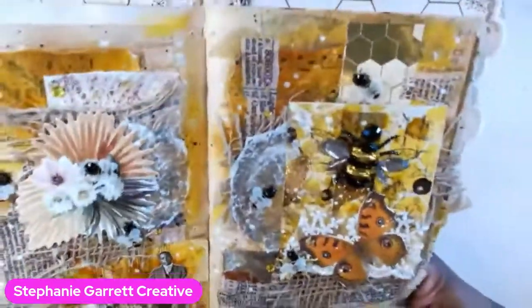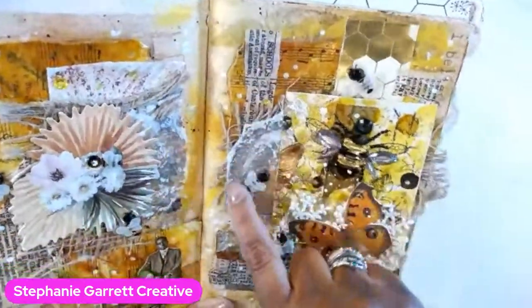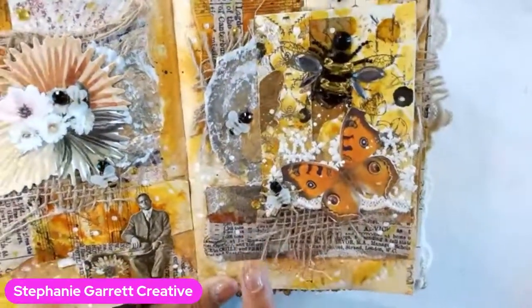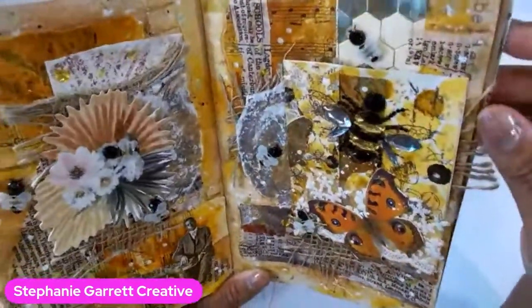So I love the elements. I like mixing all the elements, mixing the scrapbook paper with the jelly prints, with the collage papers, with the mark making papers, right? With the stickers, with the embellishments. I love that sort of thing. It mixes so many mediums so well together and it looks fabulous when you do so.